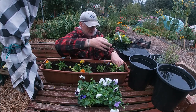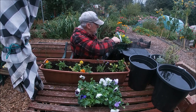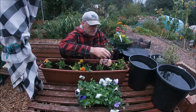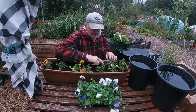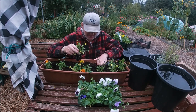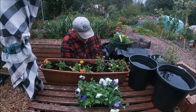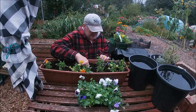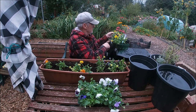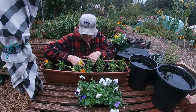Yeah, we'll throw a few of these in. I think what I'm going to do is two with these violas, and we'll do one with the pansies. I'm getting covered in muck here as I'm tipping it doing this. Just killed one. Plenty more of where they come from.